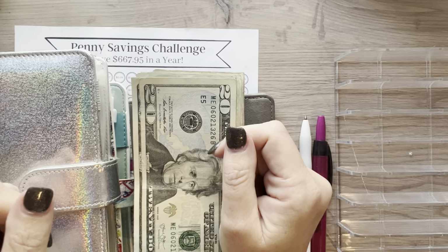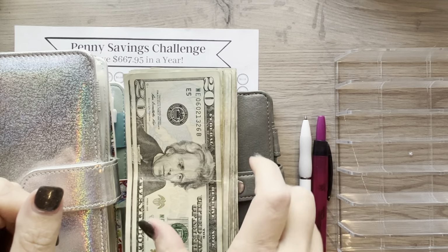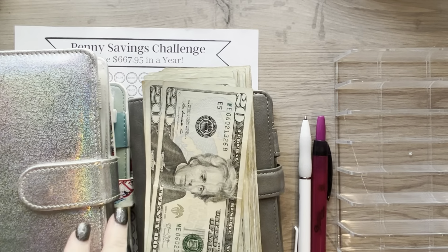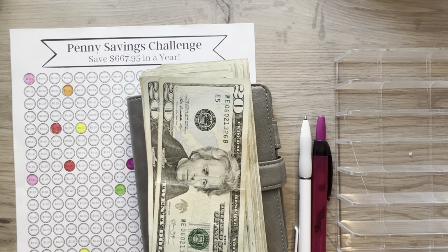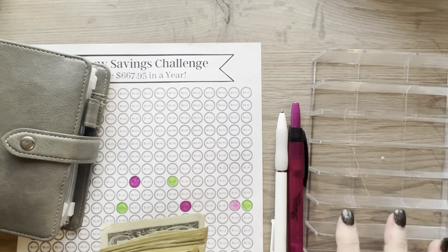I'm going to go ahead and do my cash stuffing for my cash envelopes and my sinking funds. There should be $512 here, but I'm going to set my sinking funds aside for right now to get them out of the way and put the cash in my tray here.